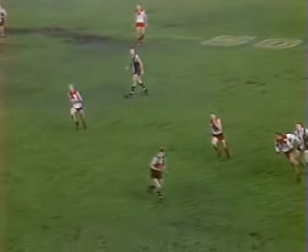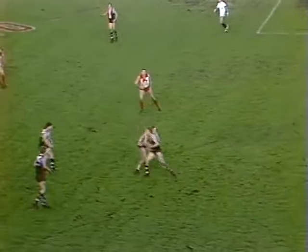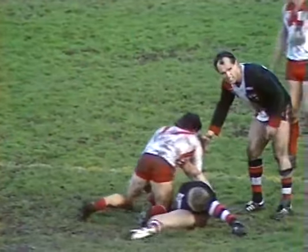Daniels. Out to Nathan Burke. They're just about to be run down by Bayes. The kick wasn't as accurate as he would have liked. Carroll. Hurried hand pass. Back to Daniels. Umpire says play on. Up it goes to Carroll. McConville. The mark, yes, has been paid by the umpire.